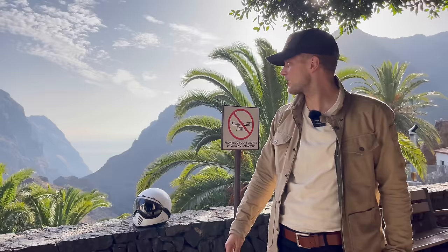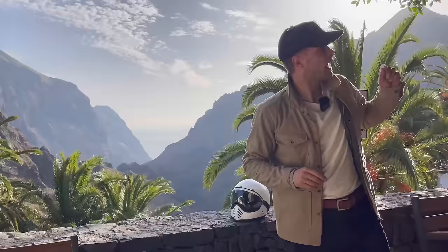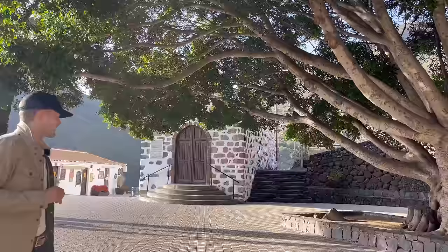And well, I guess there's lots of aloe vera to keep you healthy, and even the fact that it was completely blocked off till 1991, there were no roads to get here. The church here, this is the Church of La Masca, and the capacity, 8 people.